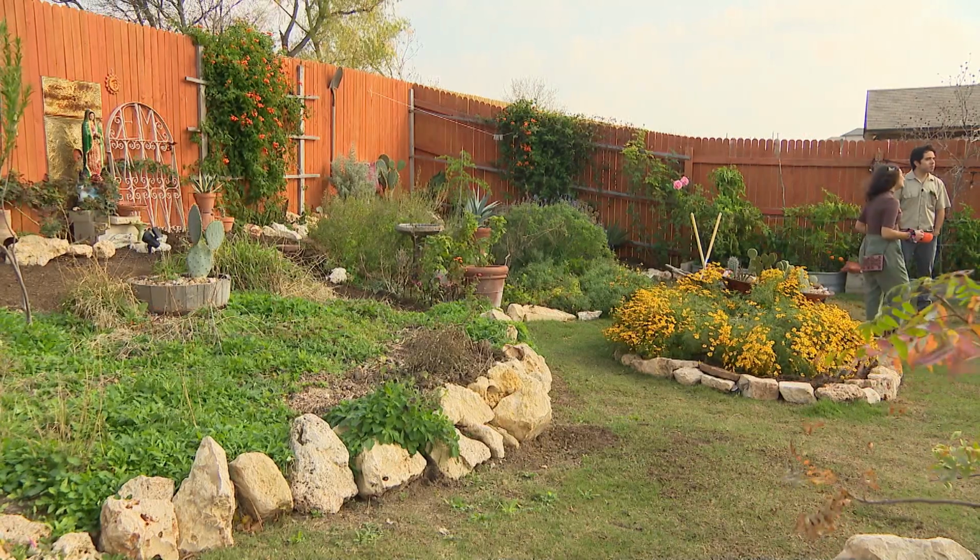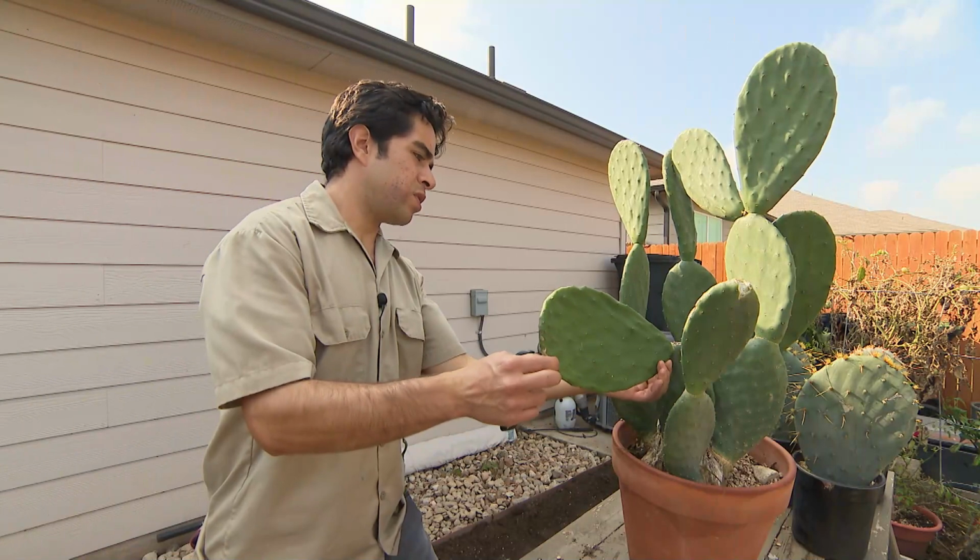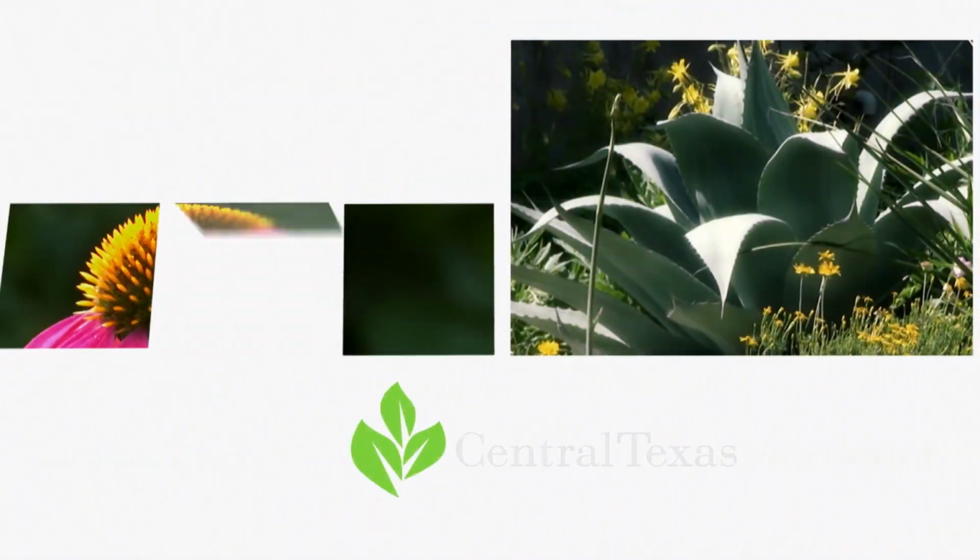So I would describe our garden as the Southwest cottage. I really love cottage gardens, just love all of the flowers. Carlos tends to be more of the cacti enthusiast.